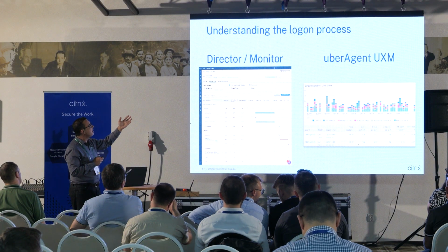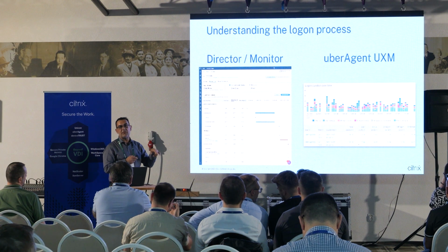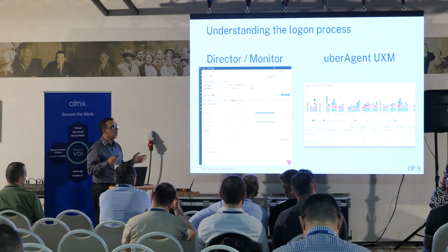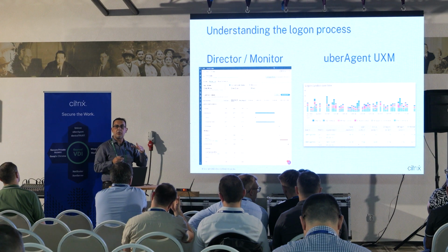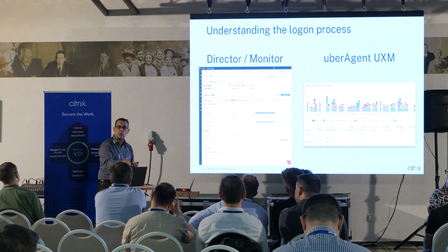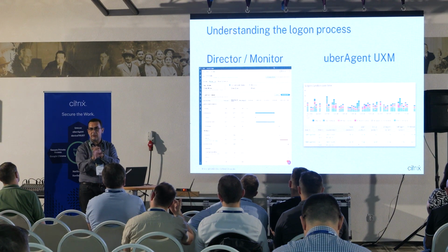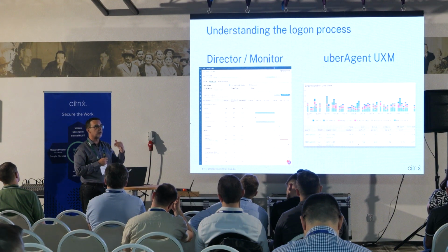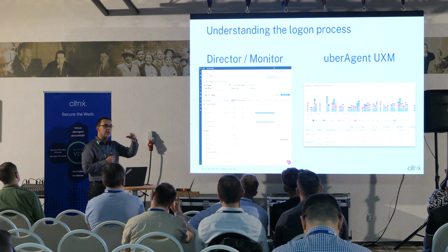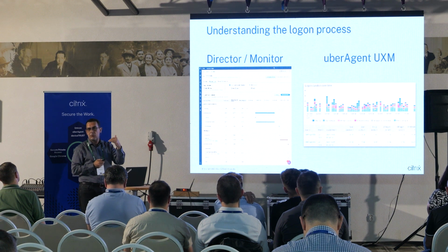So this is about understanding the logon process. You used to have Director and Monitor. In the latest versions, 2507, if anyone has already installed it, you might have seen on Director that when you press the session, you can drill down the whole session, even from where the user connects, from his home, and he has a latency until the gateway. And you say, everything from the gateway and inside is good, I don't have latency, but I have latency from the endpoint from where he connects. And you can have information like he's using Wi-Fi at his home, we know the ISP from the real IP, etc. So you can have very fast troubleshooting.